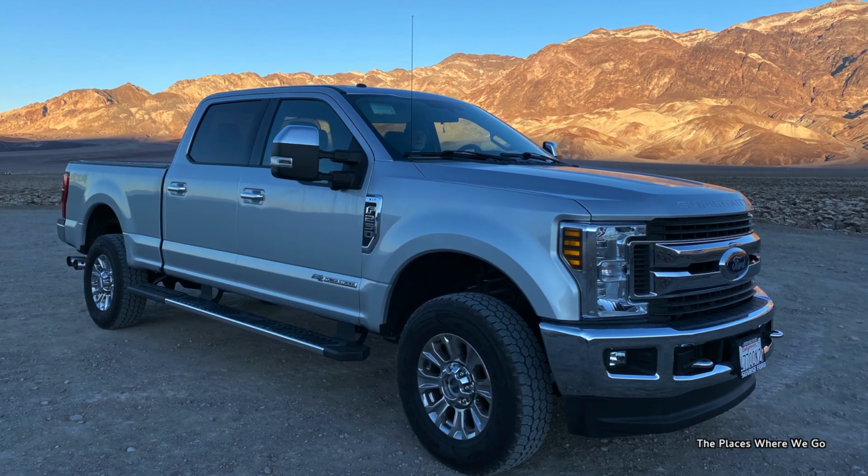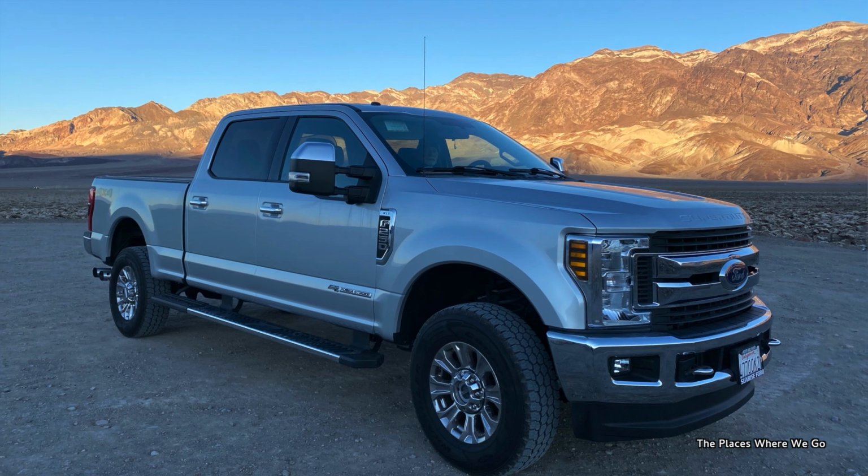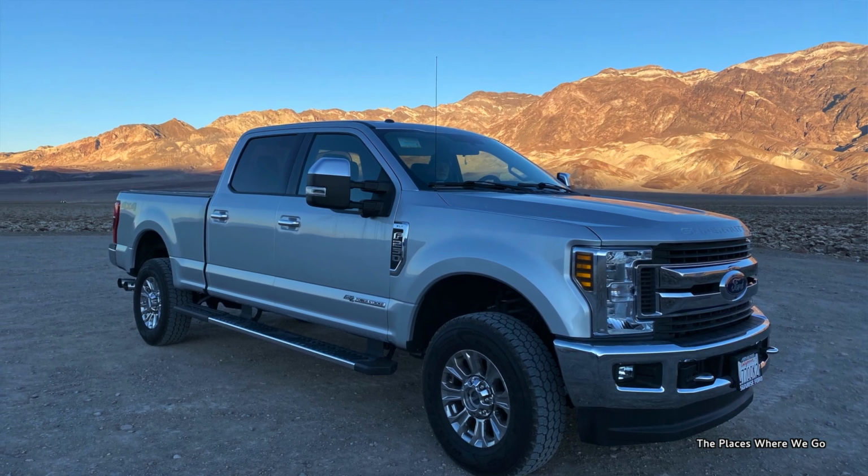We got some photos from Dante's Peak, a photo at Badwater Basin. Yeah, that's one. But I think the photo of the day was our truck as the sun is going down against the hills here at Death Valley. I missed your face. I'm happy with that photo. I must be the only person who's excited. Yeah, no, we are. We're looking at the pictures.